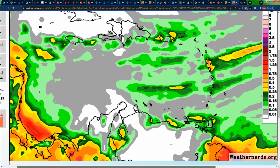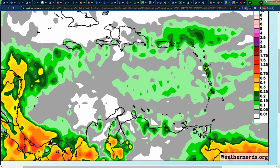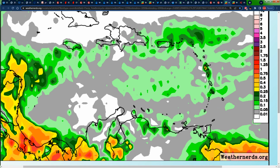What about the southwestern areas now? So portions of Colombia still getting in on some rainfall on both maps. Panama, Costa Rica, especially Costa Rica, getting in on a lot of rainfall, up to an inch or two of rainfall across portions of Costa Rica. As usual, Nicaragua and Honduras getting in on some rainfall on both maps. And you know that when we have consensus like this, the chances of it actually happening are much higher.